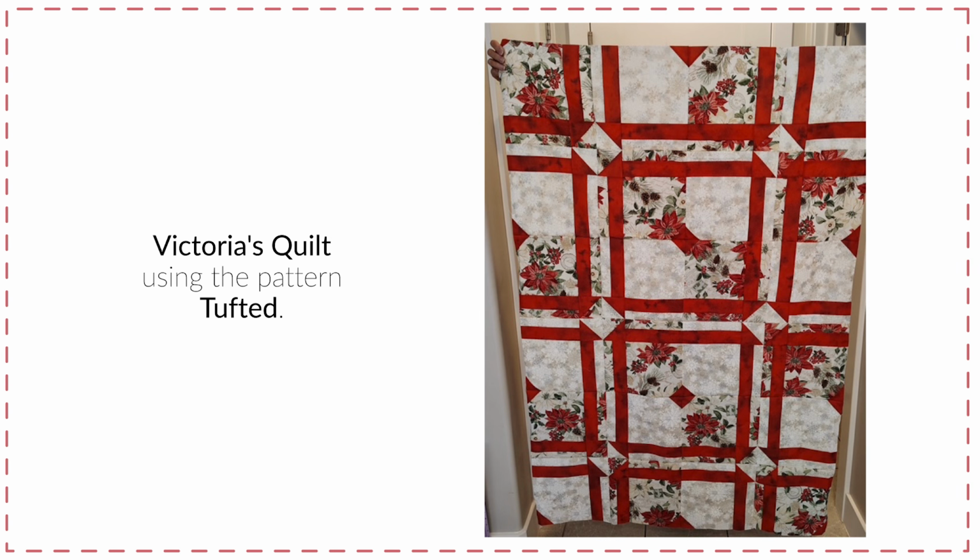Amazing. I don't think for my first quilt I would have been brave enough to do this. Oh, wow. And your color choices are fabulous. You've got that beautiful red in the block that just comes together and really gives it that pop of richness. It's just perfect. It frames it out so nicely so you can really see all of those beautiful points that she did.